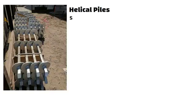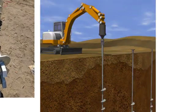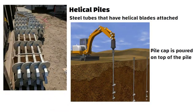Helical piles are steel tubes that have helical or spiral blades attached to them. These can be drilled into the ground, meaning that the pile acts as a giant drill bit and is rotated and pushed into the ground from above, much like a screw drills into wood. Once the steel pile is driven into the ground, a pile cap is poured on top of the pile to prepare it for the construction above.